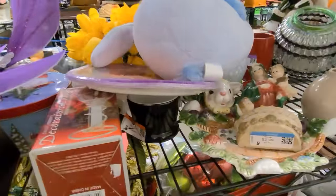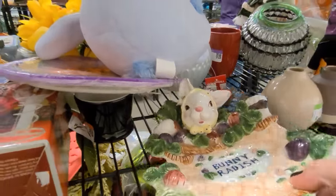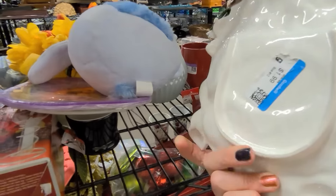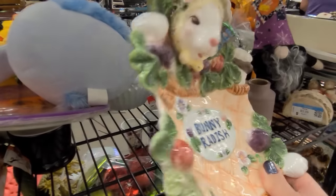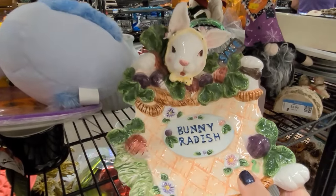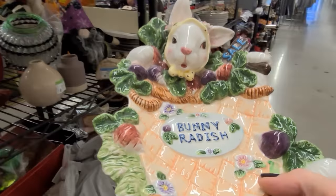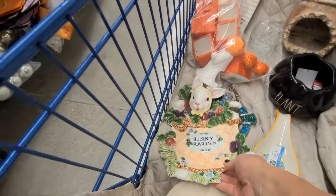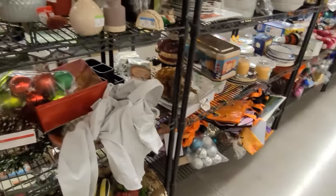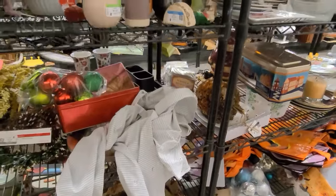Oh, look at this bunny plate. This has a very Fitz and Floyd look to it. I'd be surprised if it's not. It's only $2. Bunny radish dish. That's lovely. Let's grab that. We'll pop it carefully into our cart. No damage. Where were we? I think we were up here.